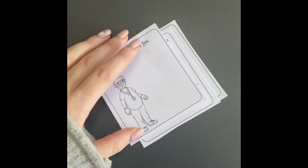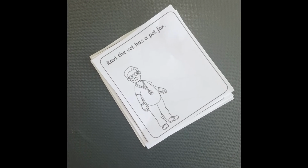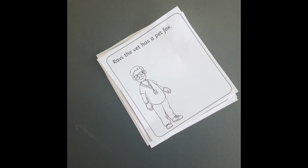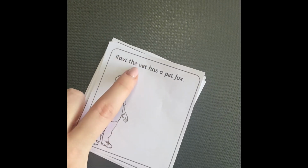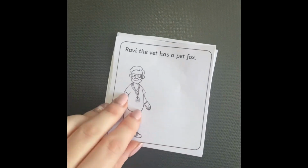So the first thing that we need to do is we just want to have a quick chat about what comprehension is. Now comprehension is just about understanding what the words say. So we've got a sentence, and I can tell it's a sentence because I've got a capital letter, I've got finger spaces, and I've got a full stop. But I've also got a picture.